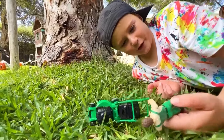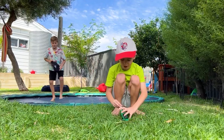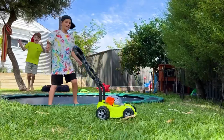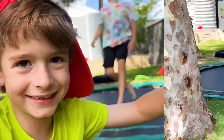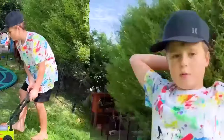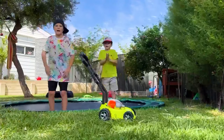This is working very well. Magic, bigger. Magic, magic. More mower! We need something even more bigger. Come in, playtime, magic. Magic, magic, speed.